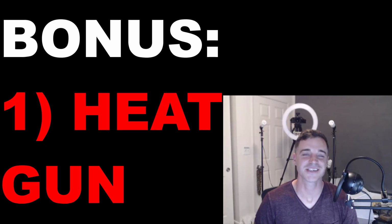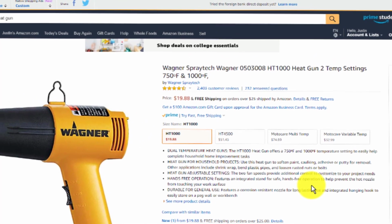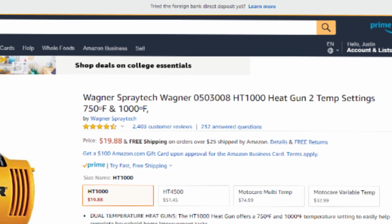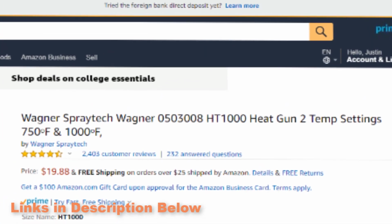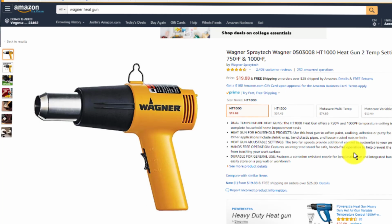First secret extra, the heat gun. All right, this is the heat gun that I have used for the past 1.5 years now, the Wagner Spray Tech Wagner 0503008 HT1000. Yes, there are different types of heat guns out there, some cheaper, some more expensive. This is the one that I've personally used and I love it.